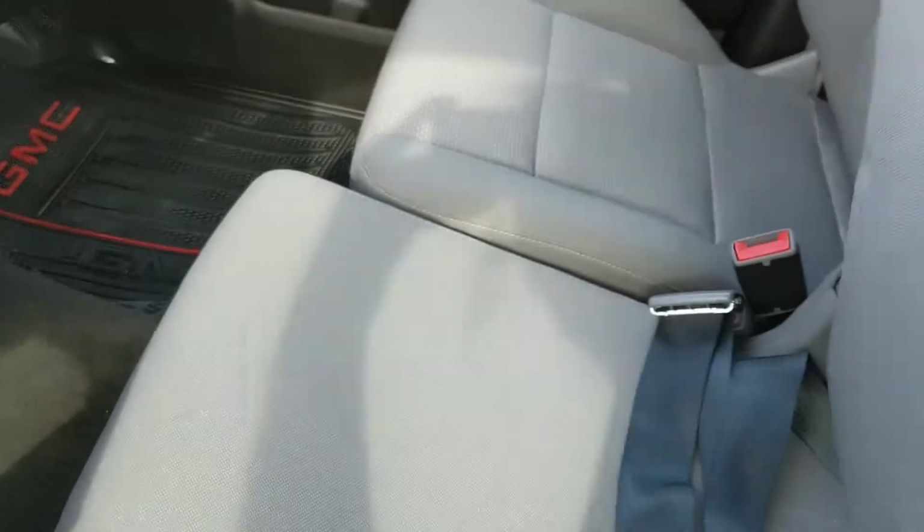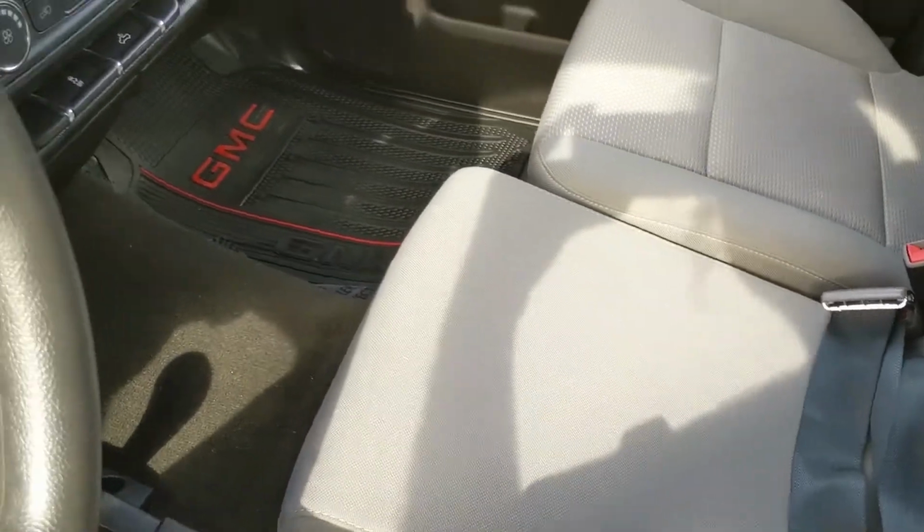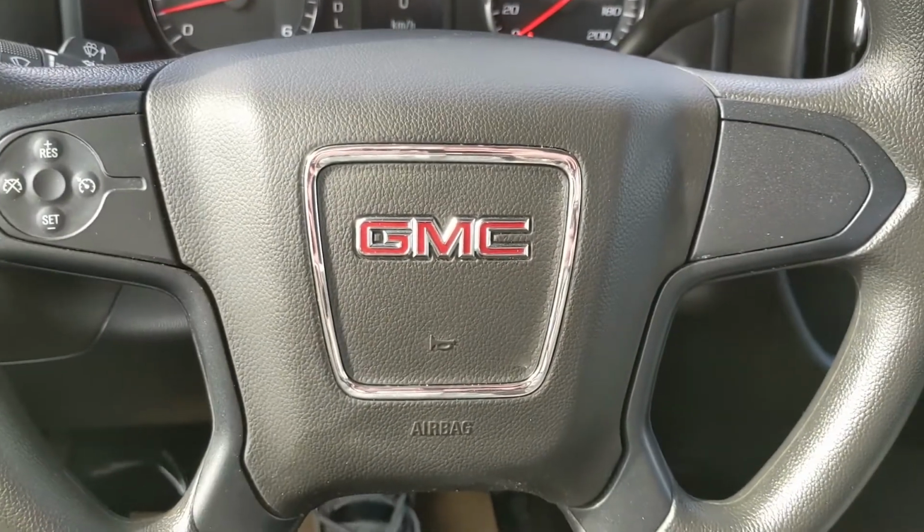And then this does fold up and out of the way to become your 5th passenger seat and 6th seat overall, so plenty of seating in this truck. But that should cover our look at the interior.